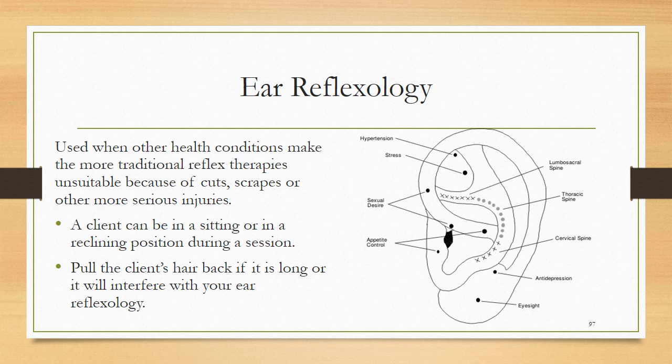You want to consult your ear reflexology chart to find the reflex points for any particular issue you are experiencing, so you can be sure to concentrate on those points during your session. A client can be in a sitting or a reclining position during a session. You pull the client's hair back if it's long, or it will interfere with the ear reflexology. Secure it with a clip or a ponytail to keep it out of the way.